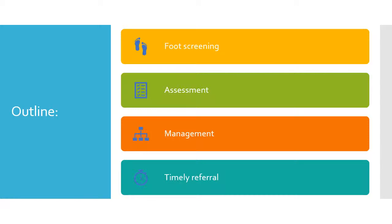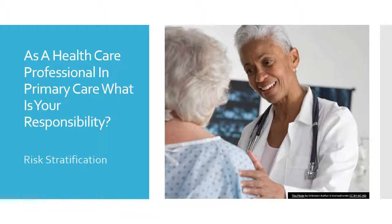Now, today we've got real opportunities to improve these outcomes through early intervention via foot screening, assessment and management through referral. We'll discuss what resources you have available and what constitutes timely referral. Our responsibilities to improve the health outcomes for our patients with foot pathologies will be explained, and simple but important assessment tasks will be practiced.